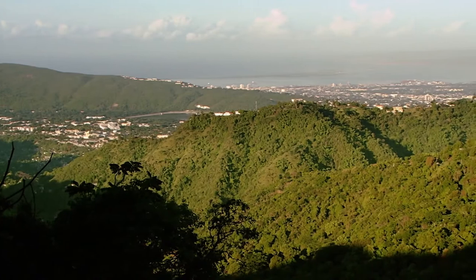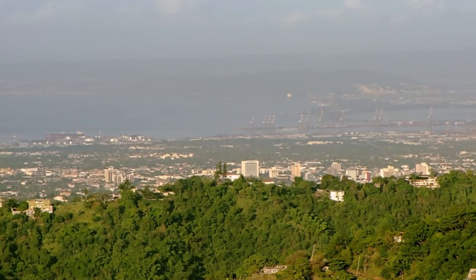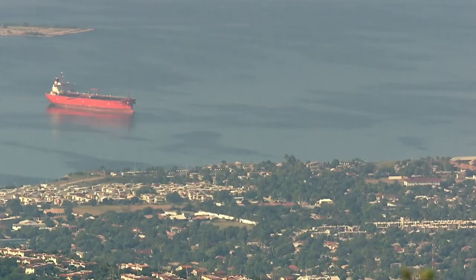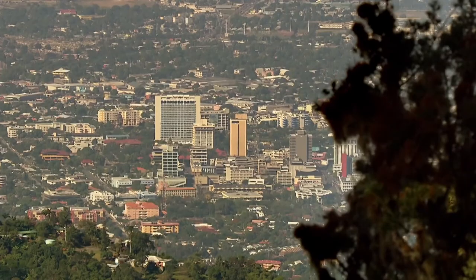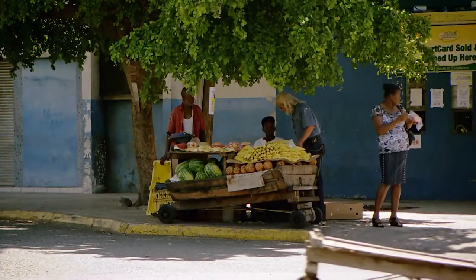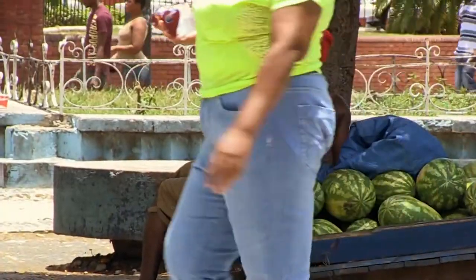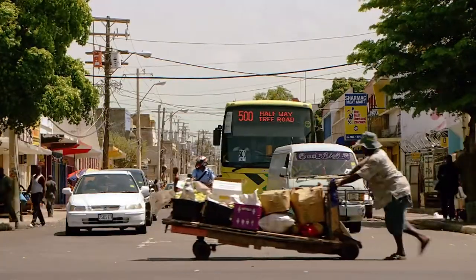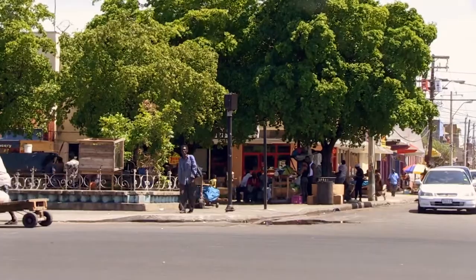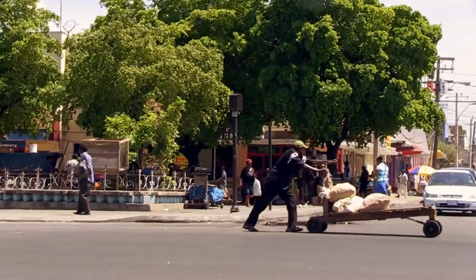Kingston, the capital of Jamaica, is located on the southeast of the island. About 1 million people live in the metropolitan area. The city owes its existence to the enormous natural harbour. To live a simple life here is much more difficult than on the beach. Still, Kingston without pushcarts? It's hard to imagine. They are in use in every walk of life, standing up courageously to their motorised competitors. For many, it is the only possibility to survive.